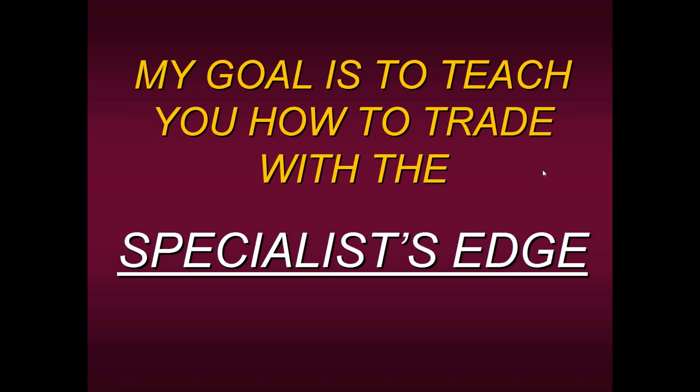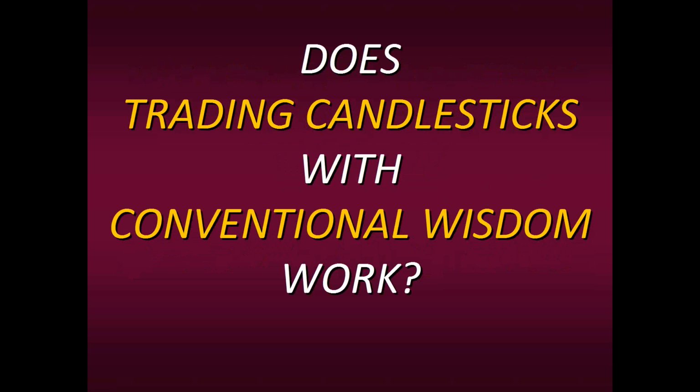And I want to start out by sharing with you conventional wisdom ideas, because most of us are taught right off the bat the way to trade is by using these standard conventional techniques of conventional wisdom. You know, buy low, sell high. Certain techniques are supposed to be applied a certain way. You look at volume a certain way, support and resistance. And this leads us to ask the question, does trading candlesticks with conventional wisdom really work? In other words, the basis for candlestick trading, does it really work?